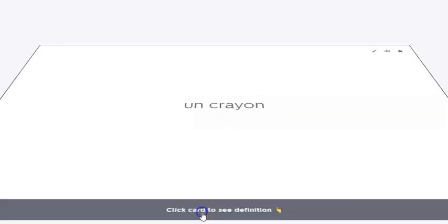Un crayon. Un crayon. And that means pencil. Did you get that one? I'll bet you did. All right. Remember, the word un or une in front of a noun just means a or an. I put it there to help you recognize what gender this noun is. And of course, if it's un, then it's a masculine noun. If it's une, it's a feminine noun. All right. Let's go on to the next one, shall we? Well, we just did that one.